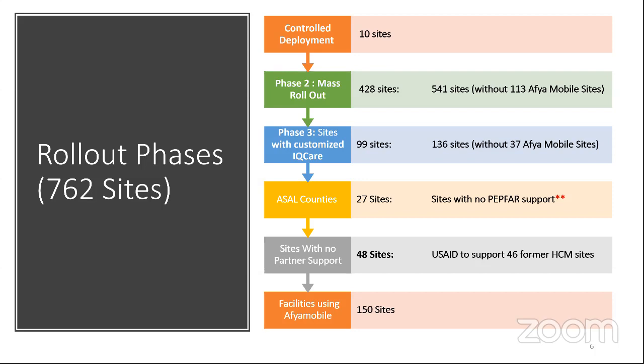So like I said, we have 150 sites that are currently using AFIA Mobile. So we have a different migration plan for AFIA Mobile sites. So when I talk about EHTS, I just want to clear this. We have different modes of implementation of EHTS. So for this, I'm talking about the IQ Care sites. So we have sites that are using mobile, that is AFIA Mobile.